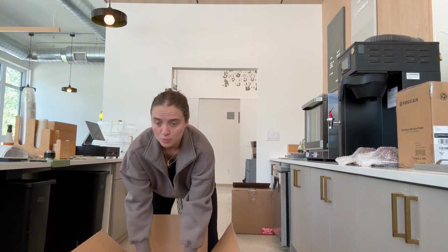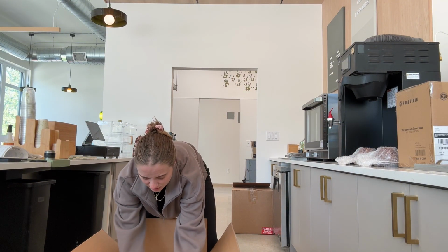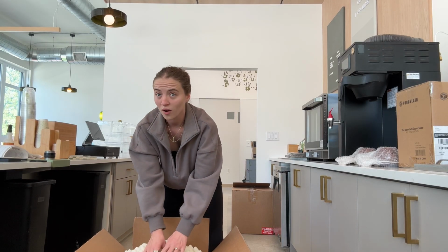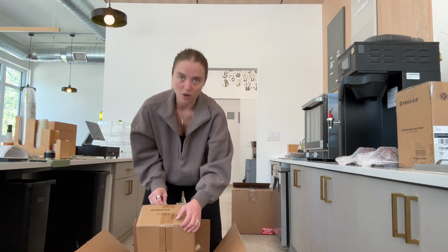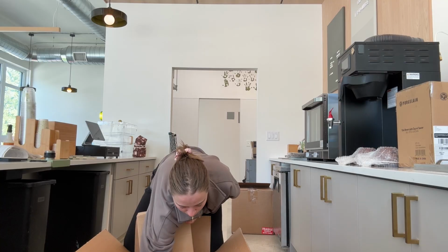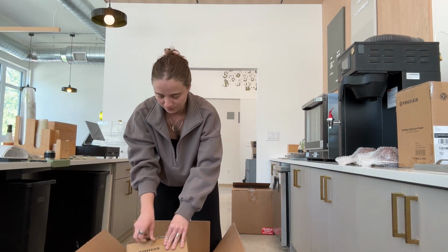I did get these from Espresso Parts. I was looking for the amber color mugs, and a lot of the ones that I could find that I liked were not in 12 ounces. They were like 10 ounces. And I really wanted our mugs for here to match the size of our mugs to go. So this ended up working out for us.